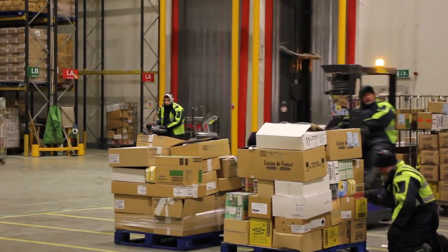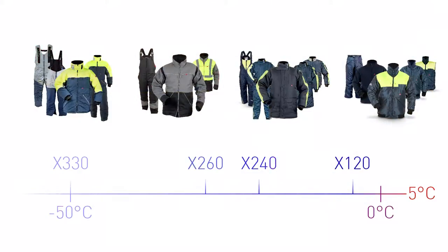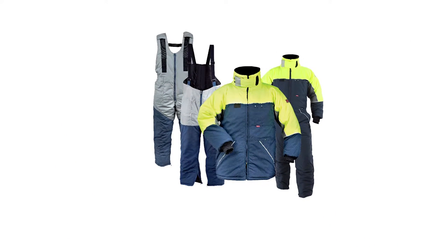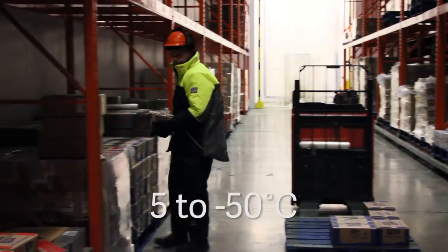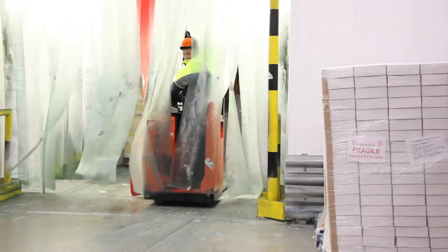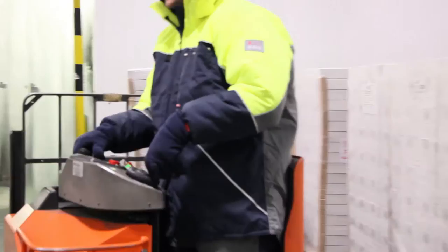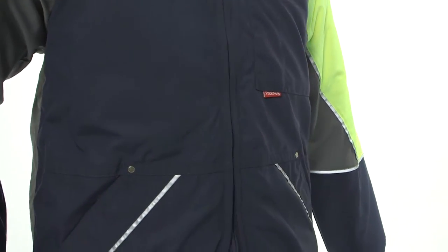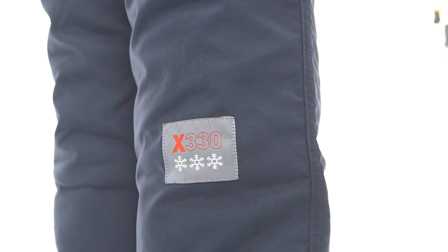So, what do you need to wear to keep warm and comfortable in your chilled or frozen warehouse? For the ultimate warmth, the X330 range will offer luxurious protection from the cold. Designed and tested for use from +5 to -50 degrees C. This jacket uses Clo insulation to trap warm air inside the garment, keeping you extremely warm and comfortable. Durable HTY2 fabric and the durable construction makes these garments incredibly tough wearing for a long life in extreme conditions.